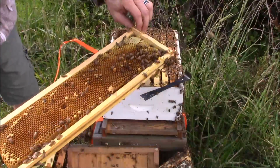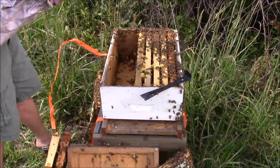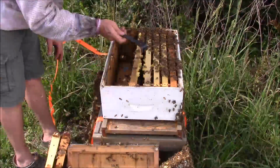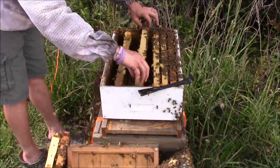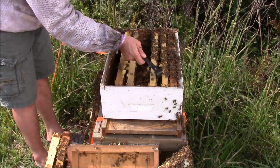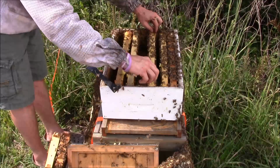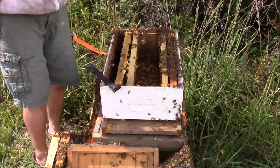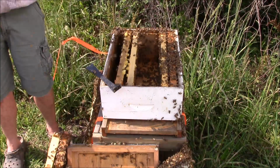There's a queen cell that is hatched out, another one that had hatched out. It looks like the queen had come out of the hive, maybe, and went into the box, and they got honey bound and swarmed. So what I'm doing right now is I'm trying to see if we got a laying queen.